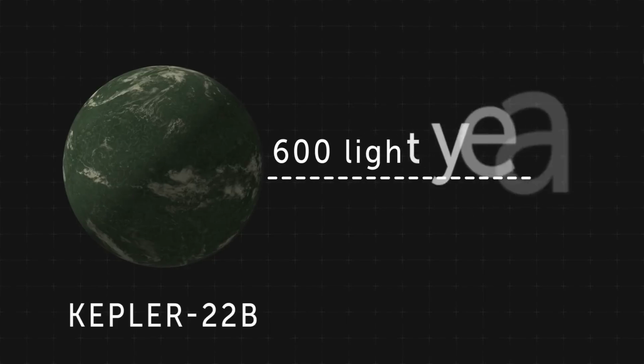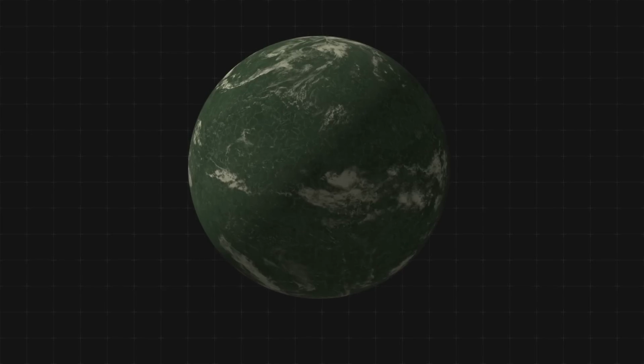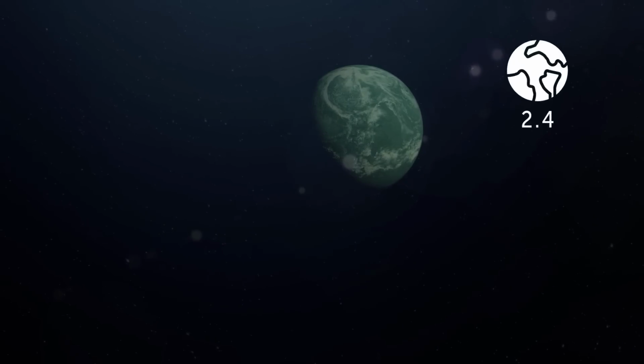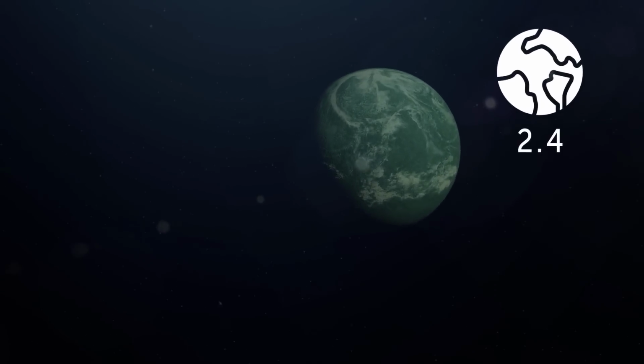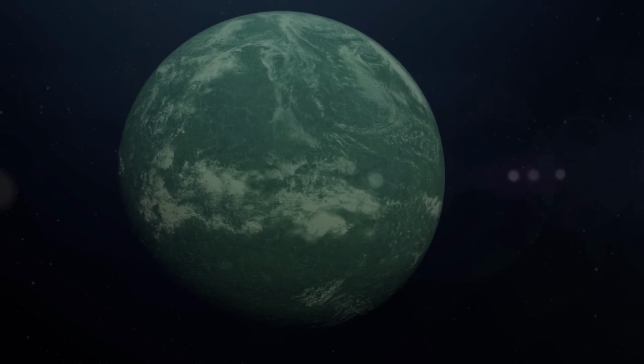Kepler 22b is way further away than the previous world, more than 600 light-years away from our planet. It was the very first Kepler planet found in the habitable zone of its star. This world is larger than Earth. It's about 2.4 times our planet size. Sadly, we still don't know whether this planet is rocky, liquid, or gaseous.